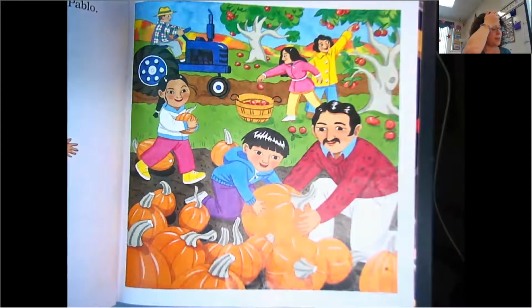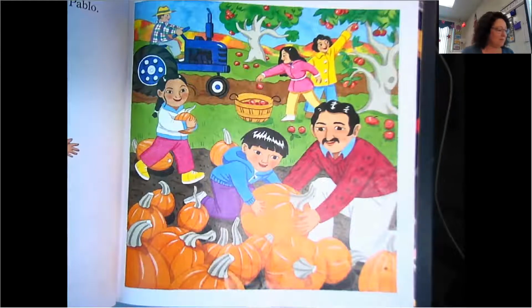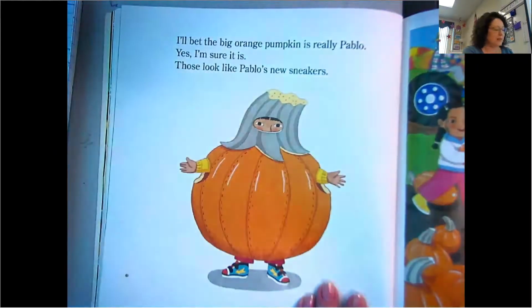I'll bet the big orange pumpkin is really Pablo. Yes, I'm sure it is. Those look like Pablo's new sneakers. So Pablo's getting a pumpkin from a pumpkin patch. I wonder if they're going to do that this year. There's Pablo.